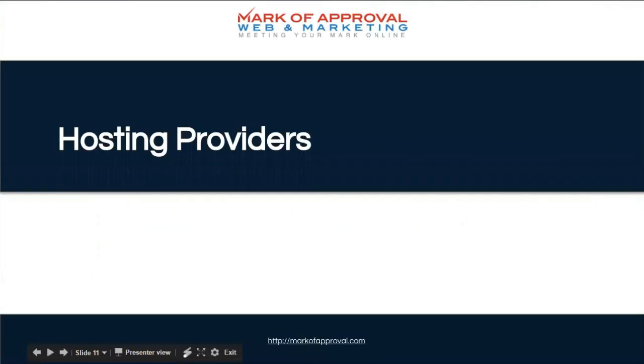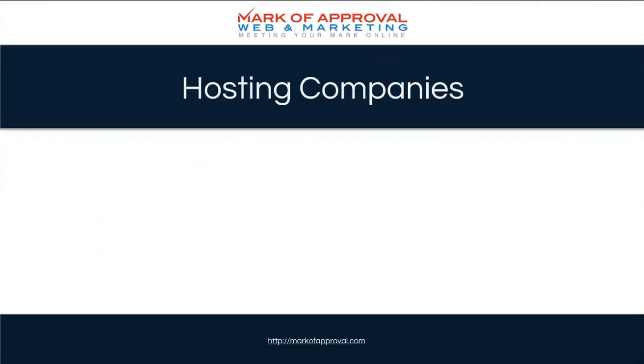Now let's move on to hosting providers. Here we're going to look at some hosting companies. The one I recommend is SiteGround. SiteGround is really awesome. They've got great support. I think they're an Australian-based company, but they charge in either Australian or US dollars, I think depending on where you are. You can choose where your server is, whether it's Central Europe, America, or Southeast Asia. So you can do a lot of things with SiteGround, and as I said, the support's just phenomenal.